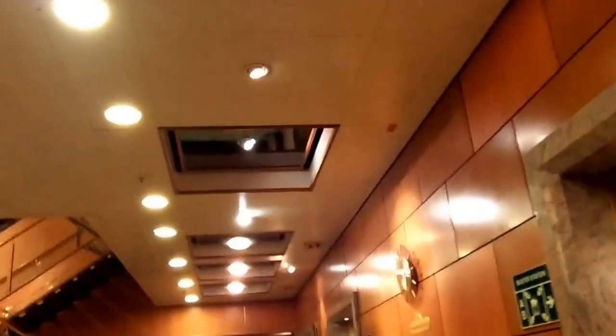I'm going up to deck 7 promenade so I can show you the outside of the ship, the bow, and the fantail. Promenade, deck 7. Here we go. Alright, you're exiting on the starboard side of the bow area.